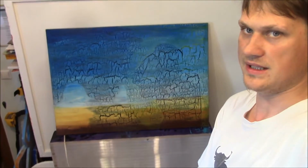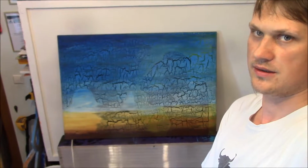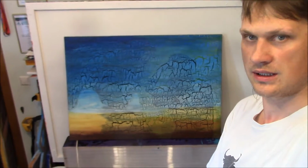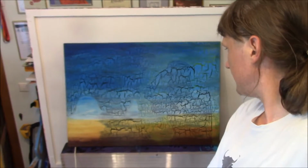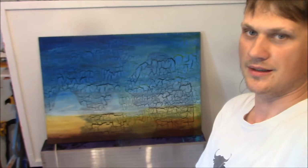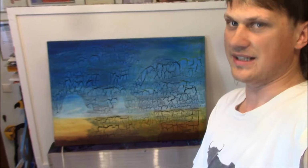One of my minimalist paintings that has a silhouette of a police lady in it, and it was also my self-portrait, which I didn't do in detail, so it came out like a minimalist one.